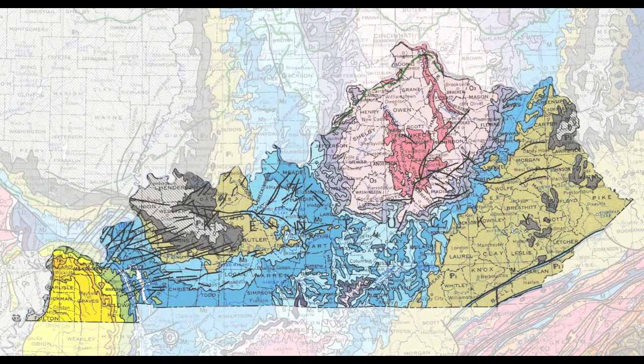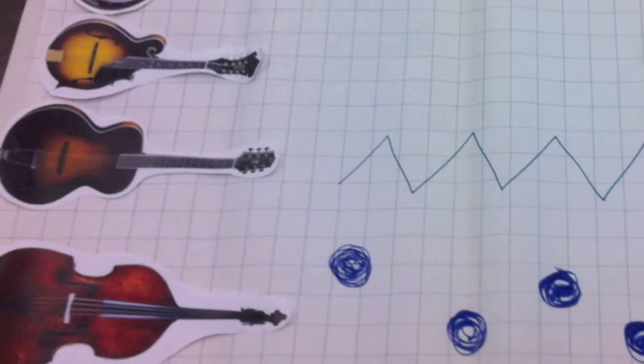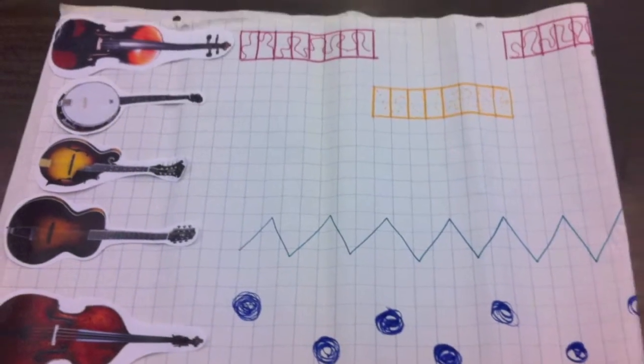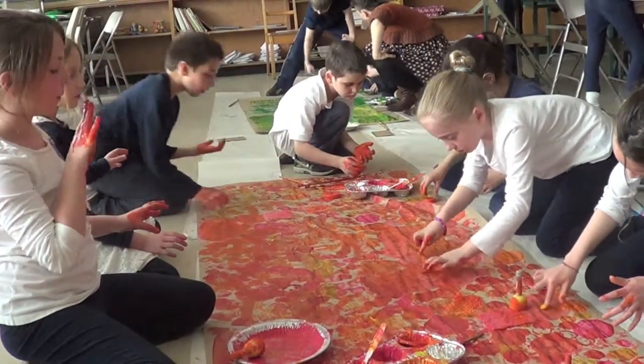For our project, we started with looking at maps of Kentucky and the history of bluegrass, and listening to all the different instruments and seeing how we could visually represent them. Then Daphne, the artist, came in and we did a lot of collaboration. We got to do a lot of different forms of visual arts.